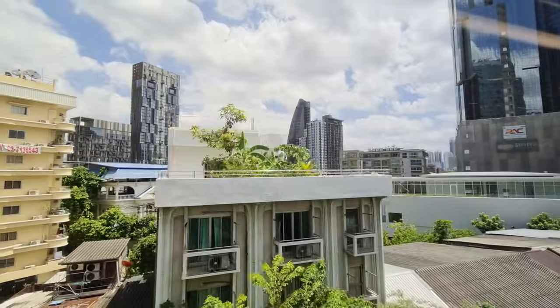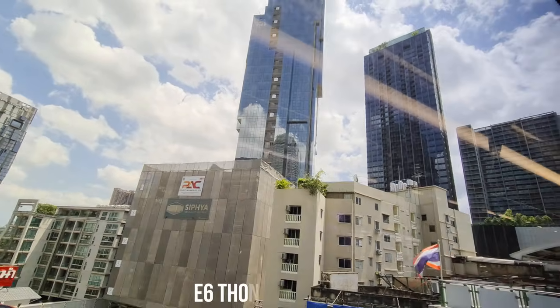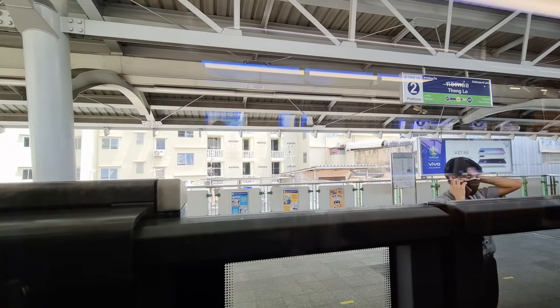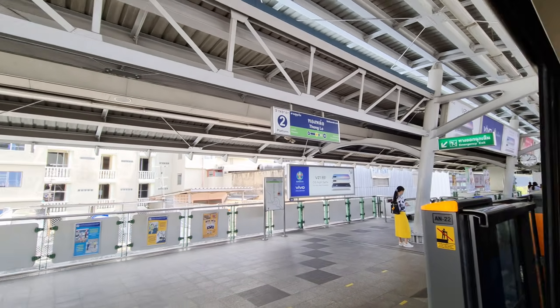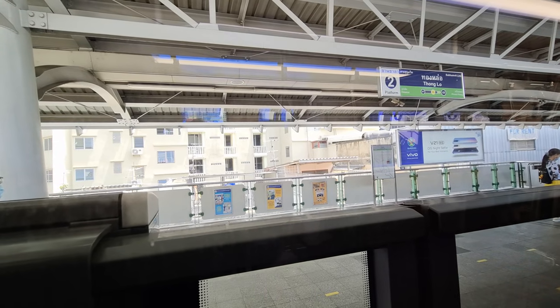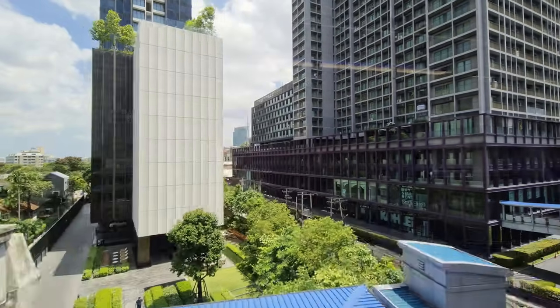So here we're getting to Thong Lor. There is a new Ideal Q building. Yeah, this is all very familiar territory. This is the new Essence. So I guess this is the area that most people that visit Bangkok and come to the city know. I'm not talking about if you only go to Khao San, but if you come to the city, you probably know this.